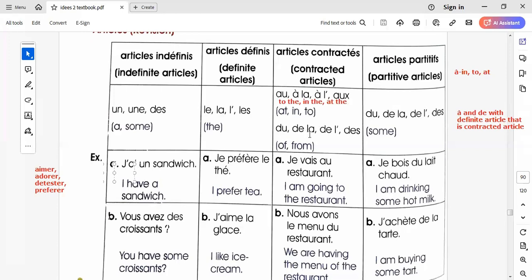And du, de la, de l', and des. The preposition de means of or from. So here the meaning of these words is of the and from the. Je vais au restaurant. I'm going to the restaurant. Nous avons le menu du restaurant. We are having, or we have, the menu of the restaurant. So contracted articles means to the, in the, at the. À and the means in or at, and de means of and from.